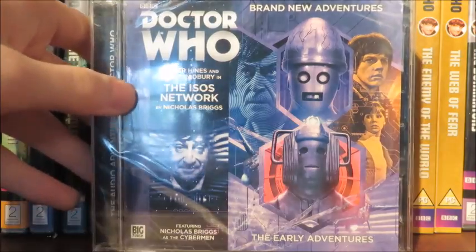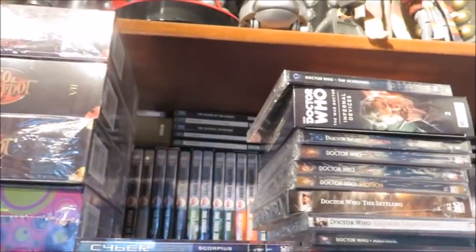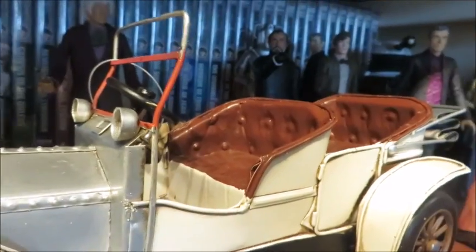So there we are, that's that done. So that concludes my collection update slash birthday collection. They got quite a fair few audios, the 4th Doctor scarf and the lovely vintage car to become Bessie.